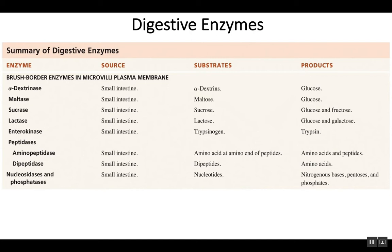Finally, we have the enzymes of the small intestine. So the small intestine produces a number of enzymes that kind of just finish off your enzymatic digestion. We have some disaccharides that need to be digested. So maltase digests maltose. Sucrase digests sucrose. And lactase digests lactose. That way we can get the disaccharides digested into monosaccharides.